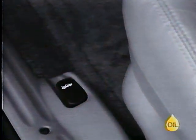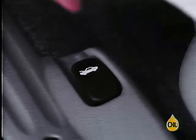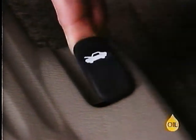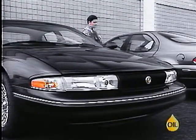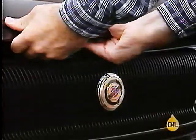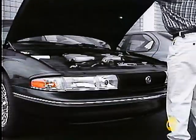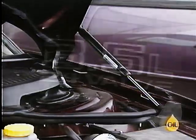The hood release is located on the floor to the left of the driver's seat. To open the hood, reach down and pull up on the lever until the hood releases. Then walk to the front of the car and find the secondary lever underneath the center of the hood. Pull the secondary lever and lift the hood to the full open position. Gas props on either side of the engine compartment will hold the hood open.